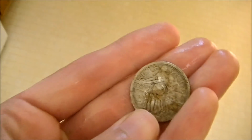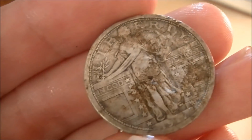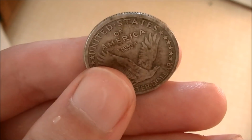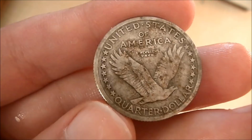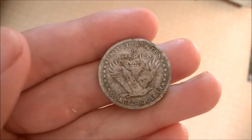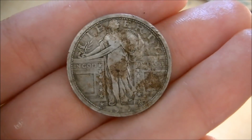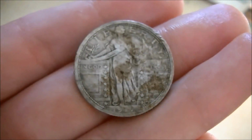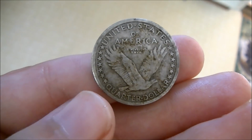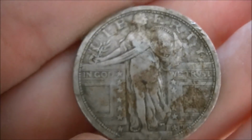Let's check this out. 1917 Type 1. Got a couple minor scrapes on it, probably from brushing up some rocks when I flicked it out of the hole. The ground was really dry and it was kind of rocky up in that end. But look at that. Got the stars around the rim. Type 1. Still with the date, which is amazing. So this is the type where Miss Liberty is bare-breasted. It was before they put chainmail over her breasts to cover them up, which they did in the latter part of 1917 up until 1930 when they stopped making them. So this design you can only find in 1916 and 1917.